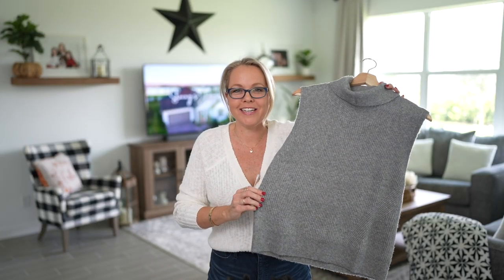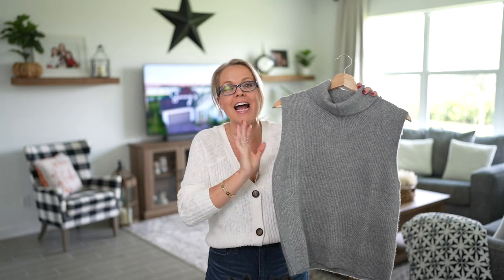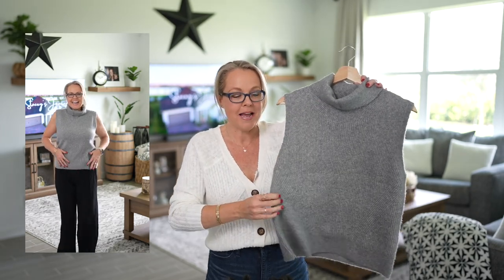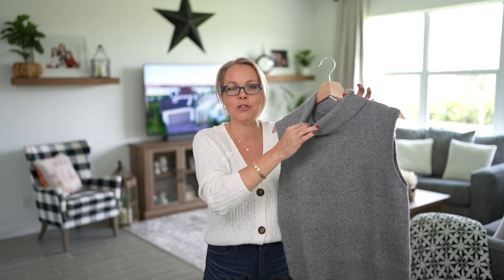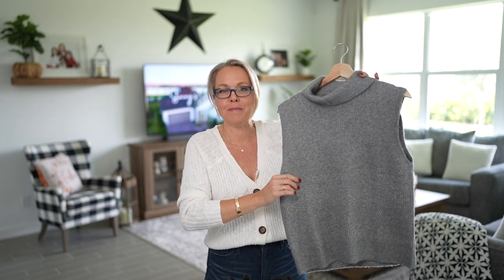First up is this sleeveless top from the Scoop line. Guys, this top is just so soft. I cannot get over how soft it is inside and out. It is a sleeveless turtleneck top. There is a good amount of stretch to this top. So what's nice is that the turtleneck is nice and loose. You don't feel it too snug around the neck because it does have that nice stretchy material.